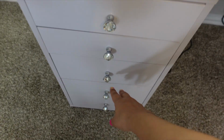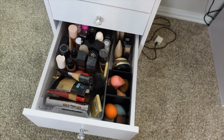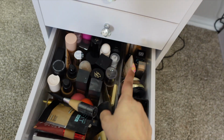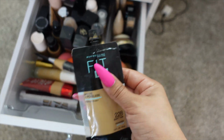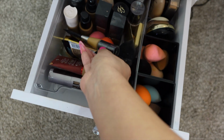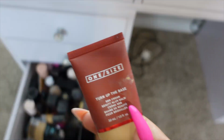On this side, I have my foundations. So for my foundation, I've been really enjoying the House Labs foundation, the Too Faced, which I'm sure you guys know, and the Fit Me. So I am going to use it with a drugstore foundation to see, actually, no, you know what? Let's try it with the One Size BBB cream because this one is actually good.